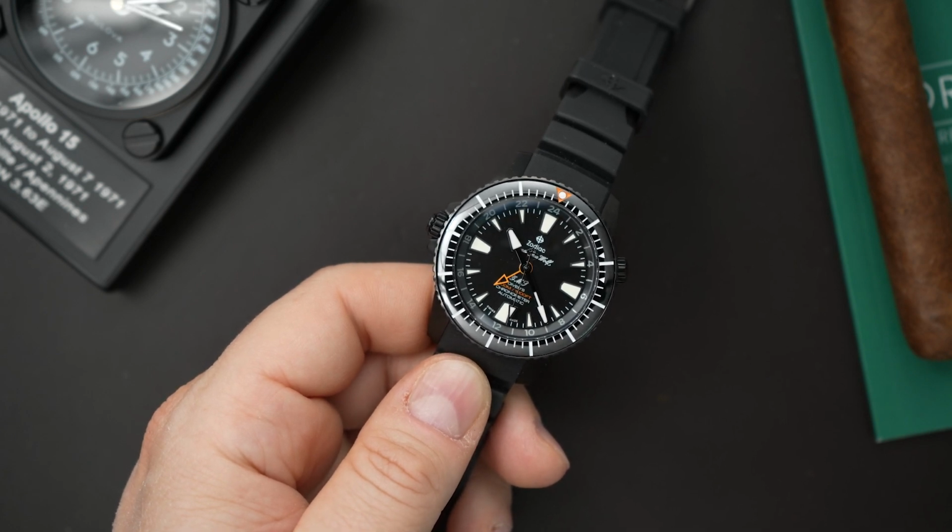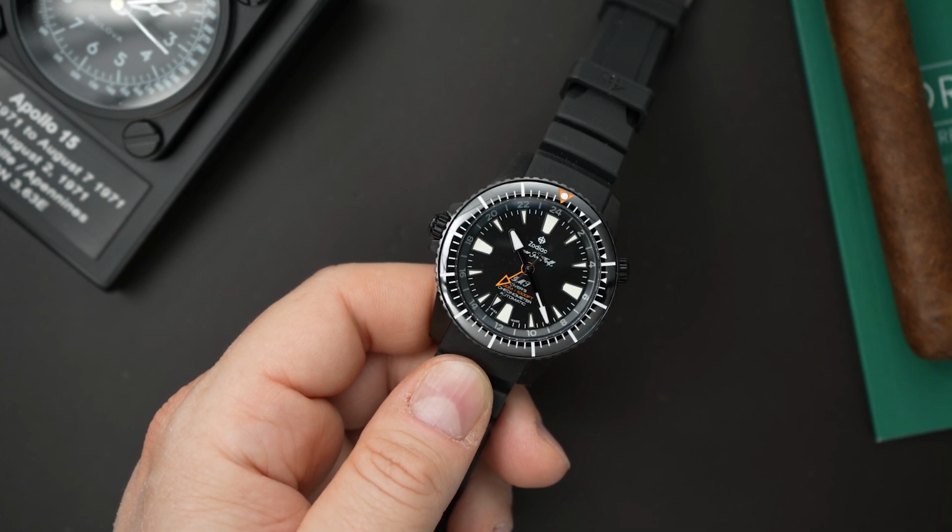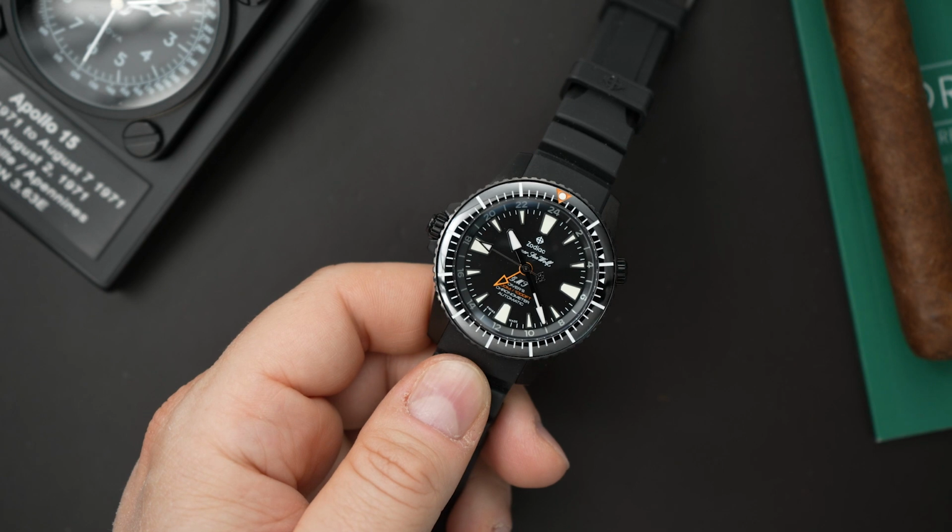So there is a lot of text going on this dial. If you do not like that, you are not going to like this dial. There's a lot going on, besides obviously having a 24-hour scale and a lumed bezel, and of course four hands. So there is a lot going on the dial. It's a little bit busy. I think it looks great because I really like a tactical looking watch.